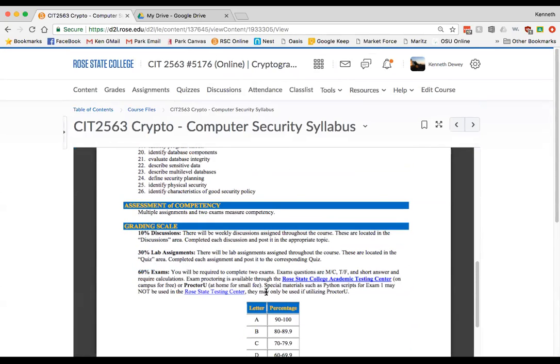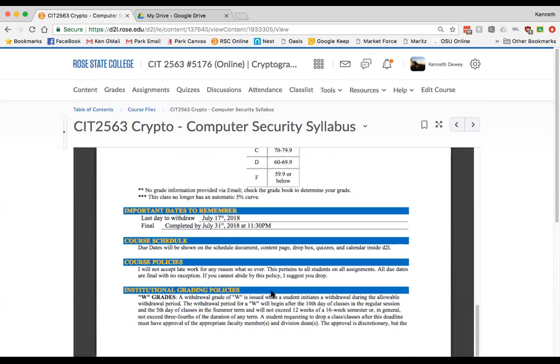Now, this course requires discussions, lab assignments, and exams. You'll notice the exams are worth 60% of your grade. There are 2 exams. They need to be proctored. They can be proctored through the testing center or through ProctorU. I'll let you know a little more once we get closer to it.